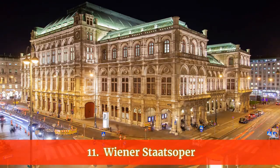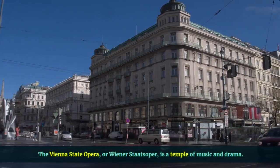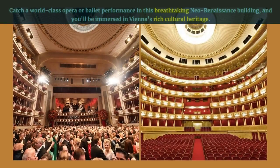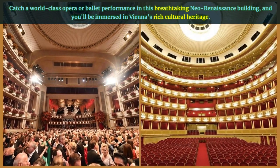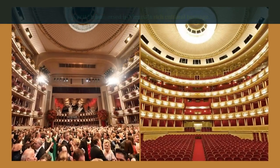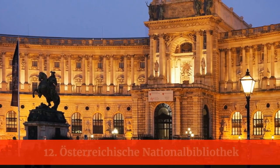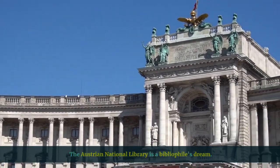11. Wiener Staatsoper. The Vienna State Opera, or Wiener Staatsoper, is a temple of music and drama. Catch a world-class opera or ballet performance in this breathtaking neo-Renaissance building, and you'll be immersed in Vienna's rich cultural heritage.